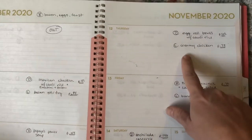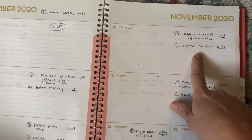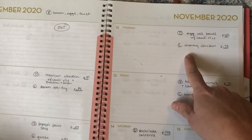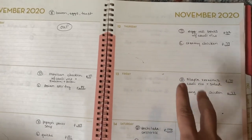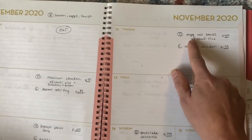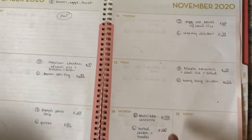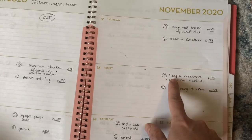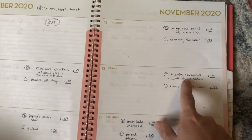It was really good. Then for lunch today, we did this creamy chicken recipe. It had cabbage and chicken, and I think they allow you to use the Laughing Cow cheese, which is a lower fat cheese, in this recipe, and it was so good. Tonight, I'm getting ready to make some egg roll bowls with some cauliflower rice, so I hope that turns out well. On Friday for lunch, I'm gonna make some bang bang chicken, and then we're gonna do tilapia veracruz with cauliflower rice and salad, or some sort of veggies for dinner.